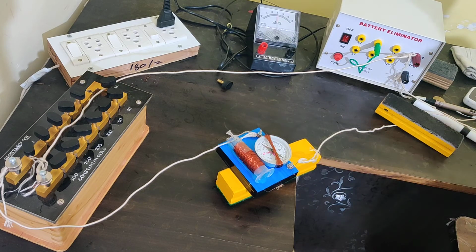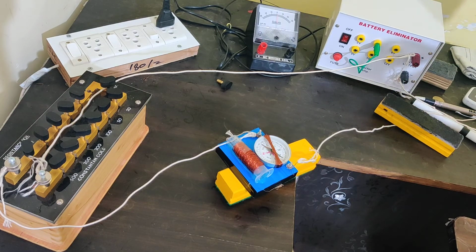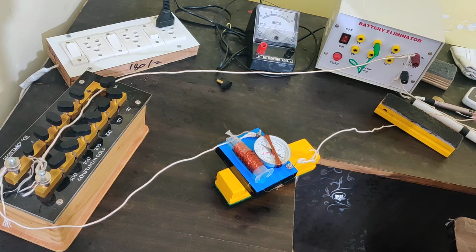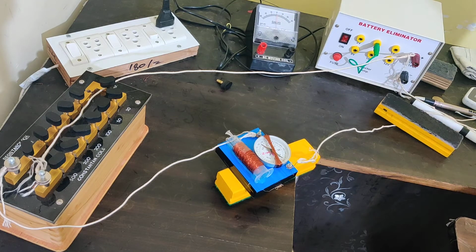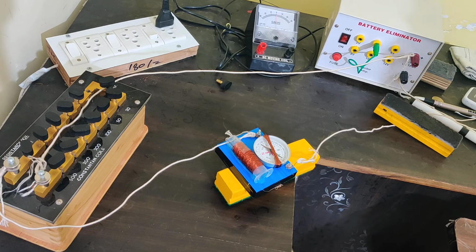So we have this compass needle. A compass needle is also a magnetic needle. It is also made up of a magnet, with one end as the north pole and the other end as the south pole. Generally it points along Earth's north and south direction. Why? Because Earth itself behaves like a huge magnet, so it points along Earth's north and south direction due to magnetic attraction of its ends.